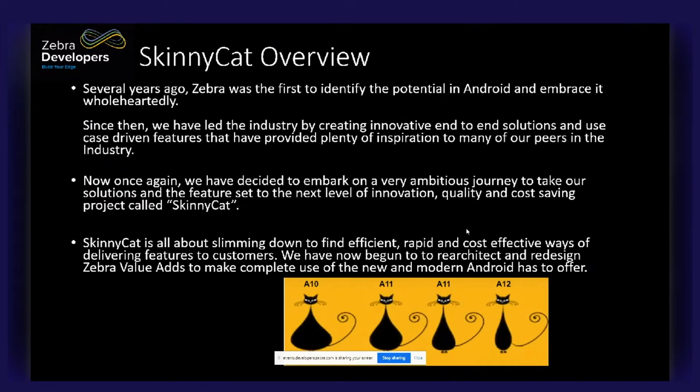And you can see that the others are trying to catch up with the number of features that we have built over years, right? And now we have decided to go to the next level. The time has come to take our solutions and feature set to the next level of innovation, quality, and cost saving. And that project is called SkinnyCat.